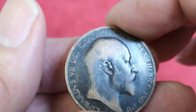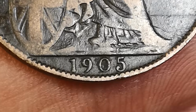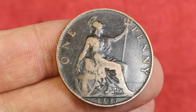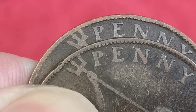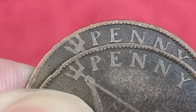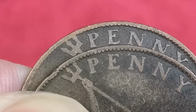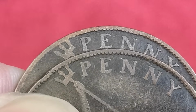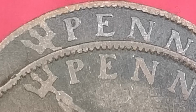Now we come to the 1905. There are a couple of varieties of the 1905 to look for, but they are both easy to find. There are 2 reverses on the 1905, and Freeman's catalogue calls them reverse B and reverse C. Reverse B is this one on top, and reverse C is the one underneath. Now let me freeze that image. If you look at reverse C, the one underneath, you can see the letter E has been turned slightly clockwise. It's not quite level. And the one on the top is straighter, seems more level.